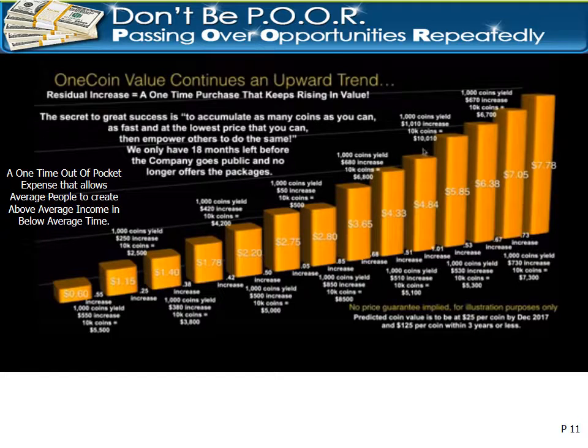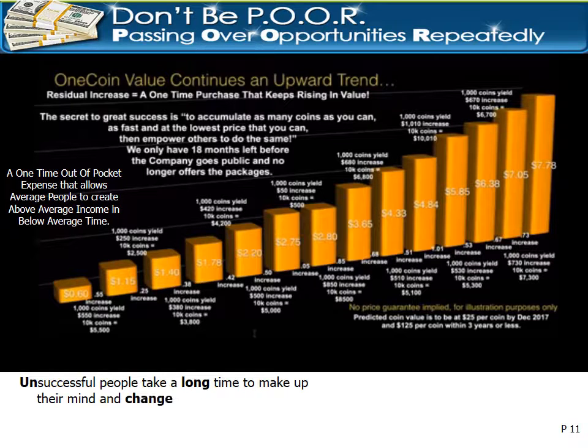Folks, this is powerful. Matter of fact, somebody said, well, man, what's the only downfall? The downfall is it just seems too good to be true to some folks. They've been hurt so long, they just can't believe the answer to their prayer has finally arrived. So, Napoleon Hill, the author of the book Think and Grow Rich, said, unsuccessful people take a long time to make up their mind, change quickly. Successful people make up their mind quickly and change slowly, if ever.